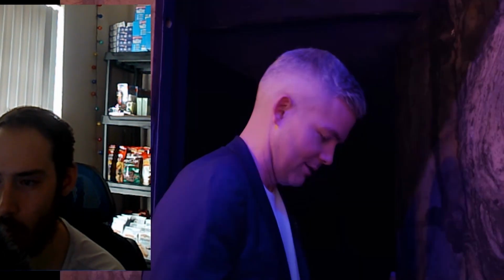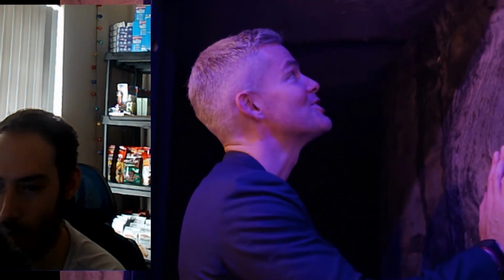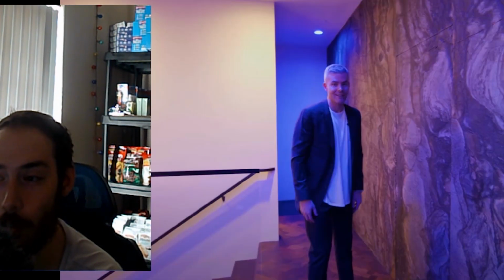And then, I don't know if you could see... Ooh. There's a door here through this stone wall. Is it just storage back here? That is pretty cool. I would do much more than storage back there, but that is awesome.